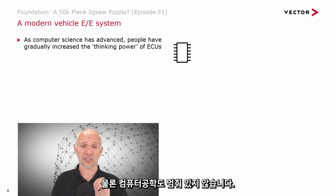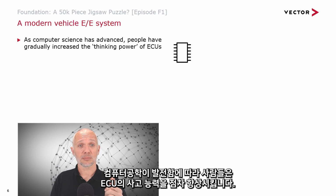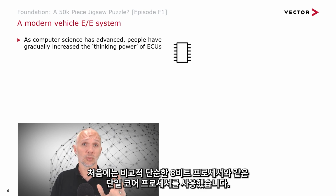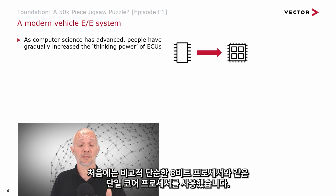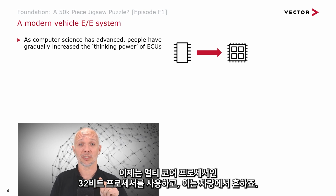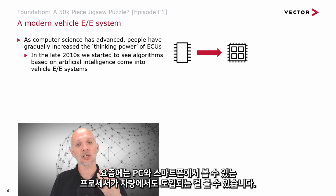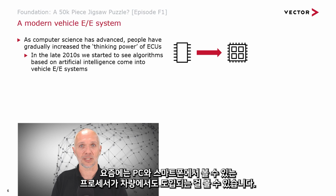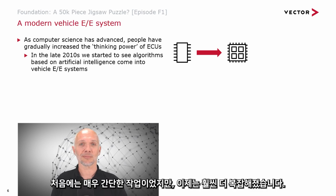And of course, computer science didn't stand still. And as computer science has advanced, people have gradually increased the thinking power of ECUs. So from being single core, relatively simple processors, maybe even just an 8-bit processor in the early days, we now have multi-core 32-bit processors quite commonly in vehicles. And nowadays, of course, we're starting to see things that are much more like the kind of processor you'd even see in a PC or a smartphone starting to come into vehicles. So the really simple stuff that we started with is becoming much more complex.